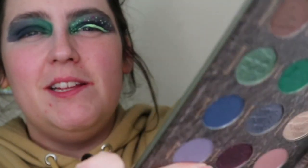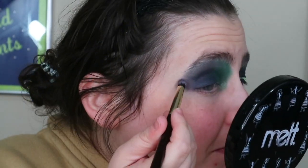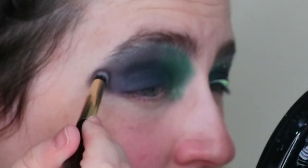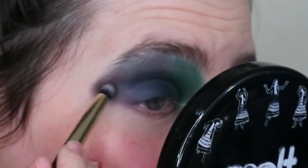I'm taking this same brush again, and I'm going into the shade that confuses me, and that is Krampus. Because you look at this and you think, whoa, it's like a purpley sort of shade. Now, you wait and see when I put it on the eye, this is actually quite dark. You think it's going to be bright, but look, do you see what I mean? It's really unusual. You think it's going to be something other than what it is. So enjoy that, lads. I think that's really odd. Or is it probably just me?